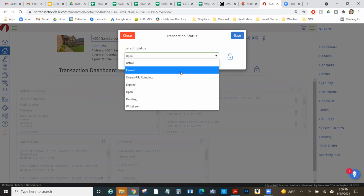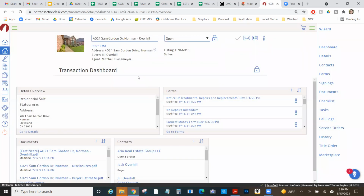The way this helps is if once you move it to closed, it'll pop out of your list of transactions. So it keeps your list of transactions a little bit cleaner, and you can always review it later and it'll be in your closed transactions. So it's a good little step to take. It's not something we require as an office, but it is a good step for keeping your transaction desk nice and cleaned up for that.